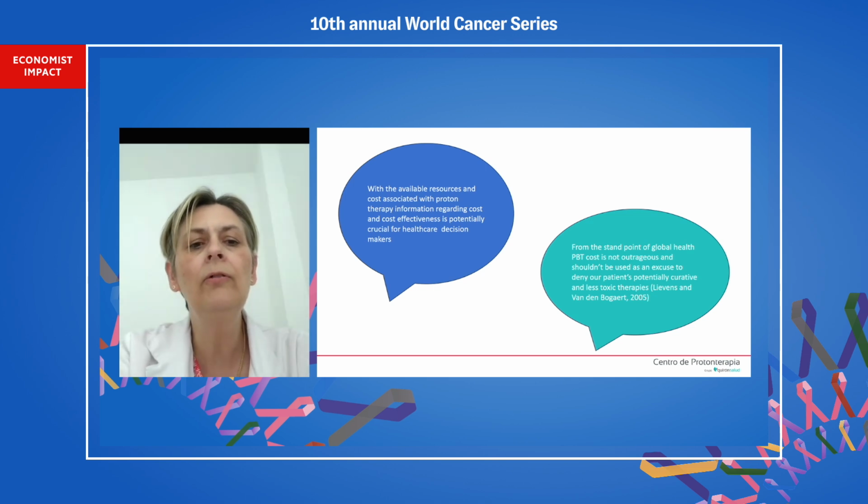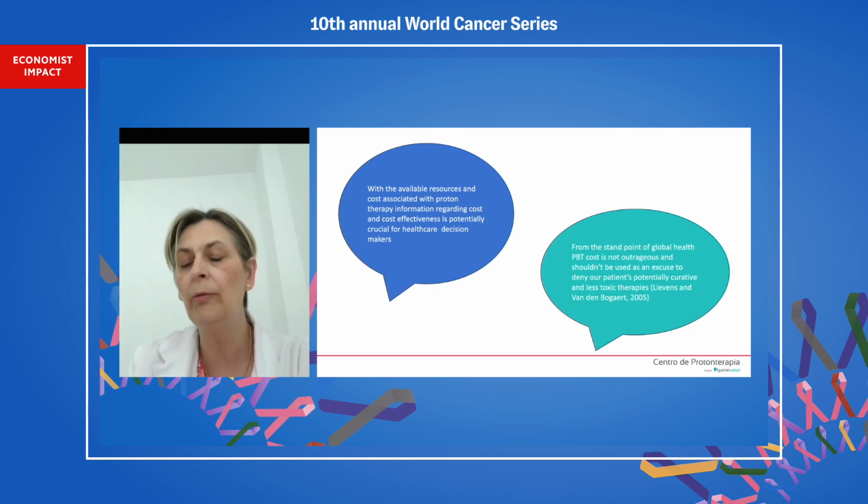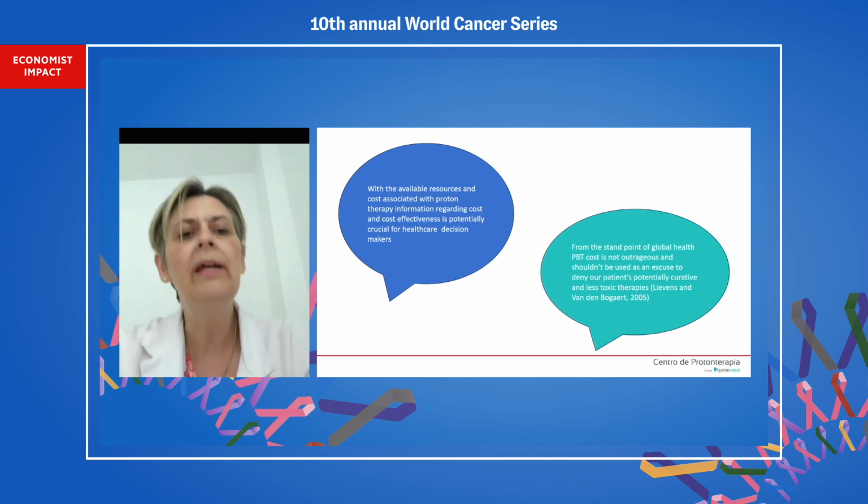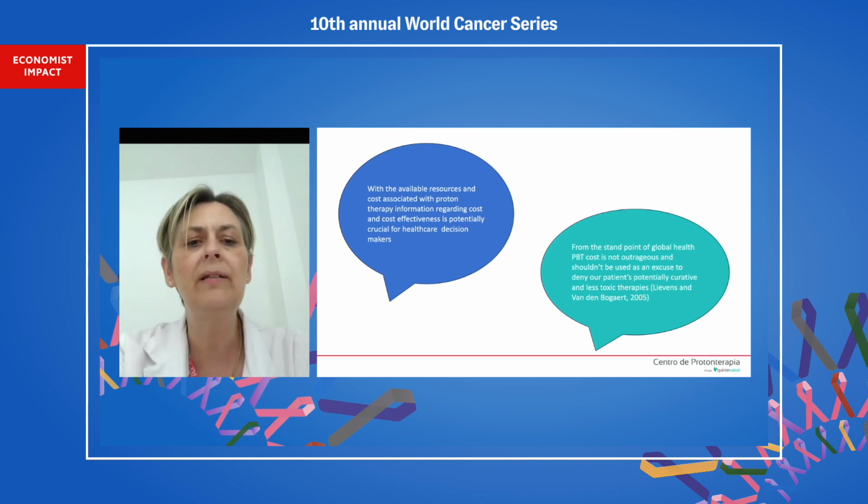Mounting pressure on the healthcare budget encourages a focus on the efficiency and sustainability of the system. On the other hand, clinicians argue that the cost of proton therapy should not be used as an excuse to limit its access, regarding the benefit for the patients. To conciliate both sides, we have to apply three ethical principles.